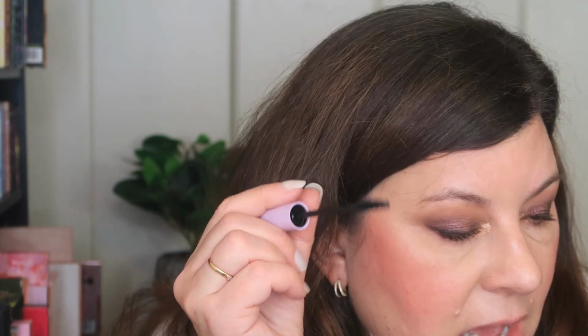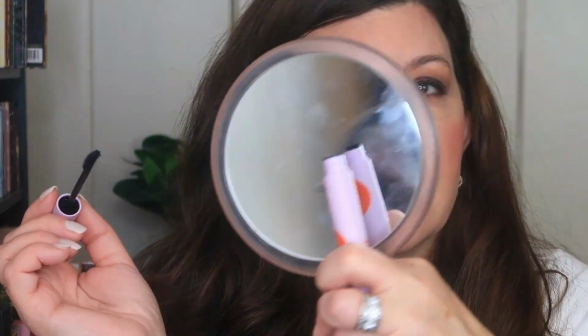Okay, so I've got 2 mascaras that I want to use. I want to try them out side by side. This one's the Tower 28 one. Sorry, this is the Tower 28 one.